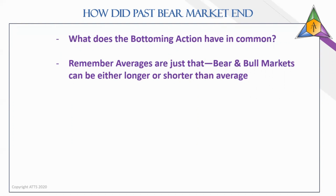An example of that: the bull market that just ended in 2020 was actually 11 years long, while the average bull market runs about 6.5 plus years. Clearly it was well over the average length, but it's still within the realm of the distribution for the average. So just remember, averages can be either longer or shorter.